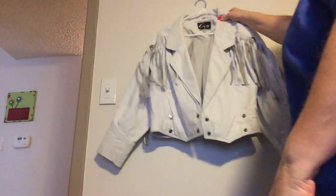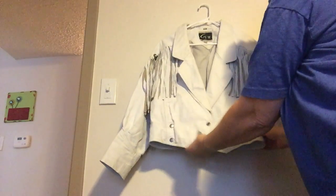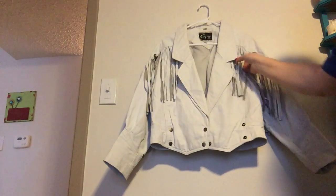Next. Oh my gosh. Okay, next I have a bunch of leather coats. I love leather, when I can find it for a good price. This one brought me back to my childhood. This was kind of an early 80s, late 90s style, all this fringe on here.